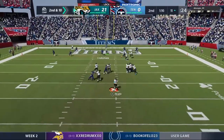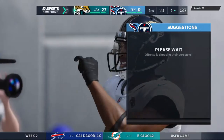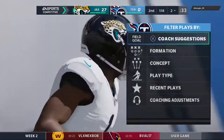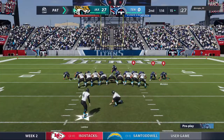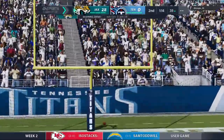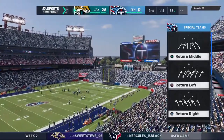Throwing again, Brady. Going right back to Jones, this time the connection made. And he will get this into the end zone for a Jaguar touchdown. Julio Jones, his second touchdown on the season. And the Jaguars add 6 to their lead. It's good, and they stretch their lead to 28-0 now. Score, Jaguars 28, Titans nothing.